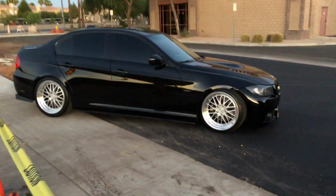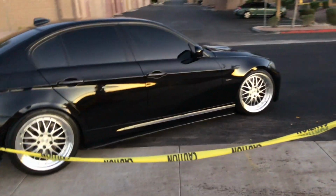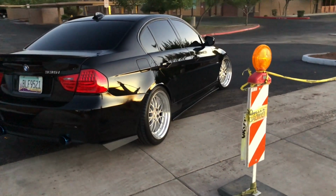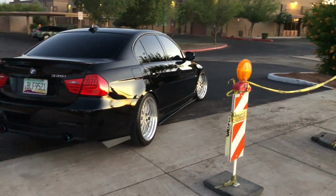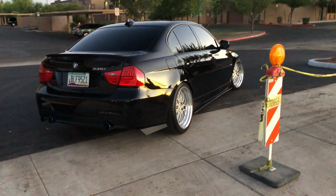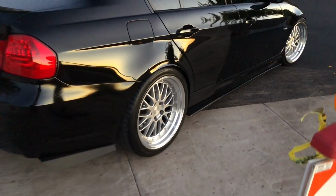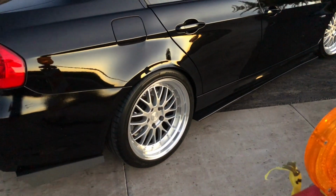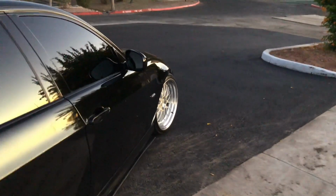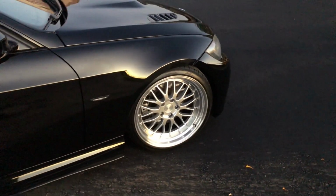But yeah, this is the car. I'll do a little quick walk around. I definitely like the ESR wheels. They are 19 and a half all around plus 35 offset. And then for the tires, in the rear I have some Hankooks, the V12s, 265/35/19s. And then the fronts I have 235/35/19s. And as you can tell, a perfect fitment.